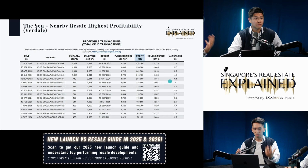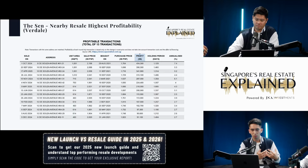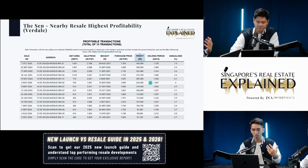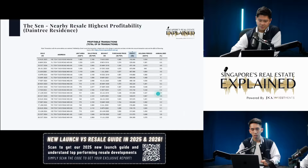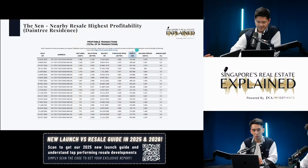So if you look at the final returns for Verdale and Daintree, you notice two main things. First thing is, in this area, if you want to make the kind of returns of 300 to 400 plus k, try to get the 3-bedder, albeit the returns of the usual 2-bedders in the area, because in that area a lot of people are looking for own stay or 3-bedroom. And the one that made the most, interestingly, is Daintree, the 4-bedder, 742k.